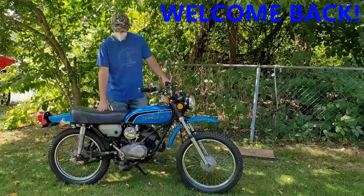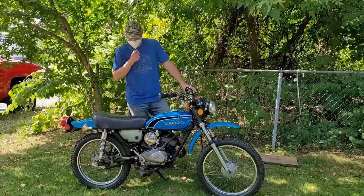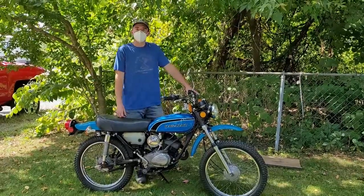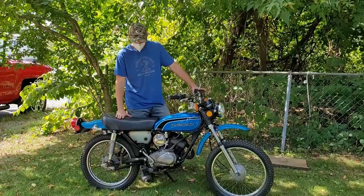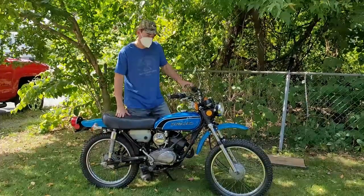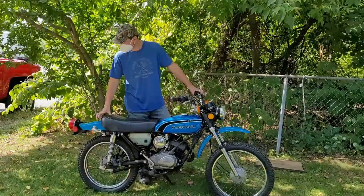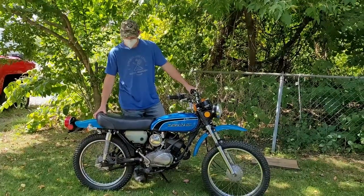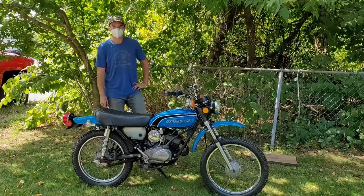How's it going, guys? Brought my bike up here to Kevin, the Kawasaki guru. My name's Aaron, I'm from New Jersey, and I got this bike about 2 years ago. It doesn't have any spark right now, but it's relatively pretty clean, and we're just gonna let her rip once again. So I brought her up here to the Whisperer, and we'll see what we can get her to do.